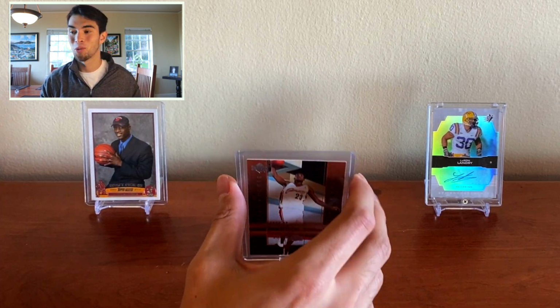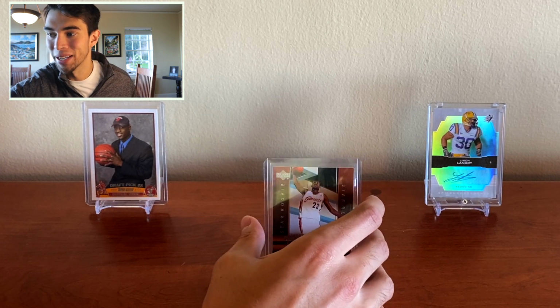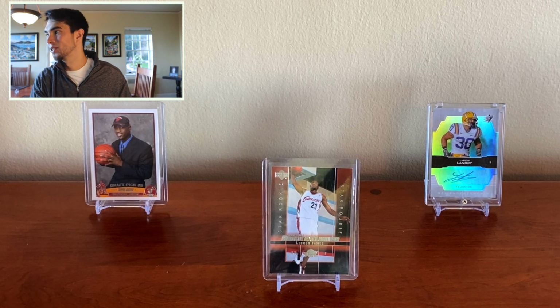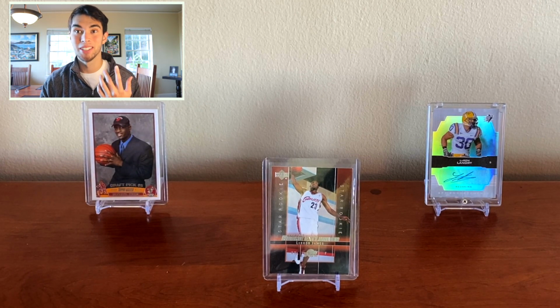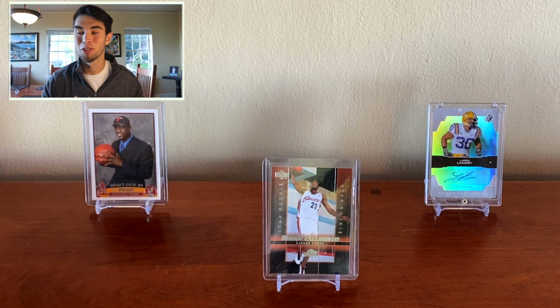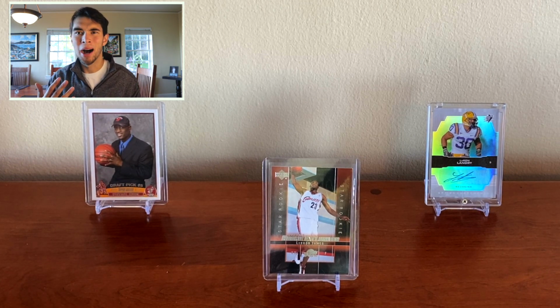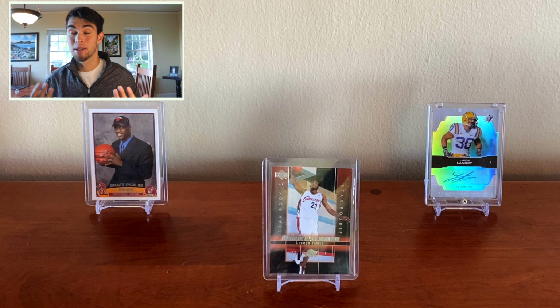Oh, actually, I have one more, and how could I forget? The biggest card probably in the whole thing. LeBron James rookie exclusives. Now really, I mentioned ripping for a LeBron and looking for one. I have no idea how I got this card. I don't think I bought it, because I didn't buy singles back in the day. I just opened packs and had fun, so I must have got it at some point.